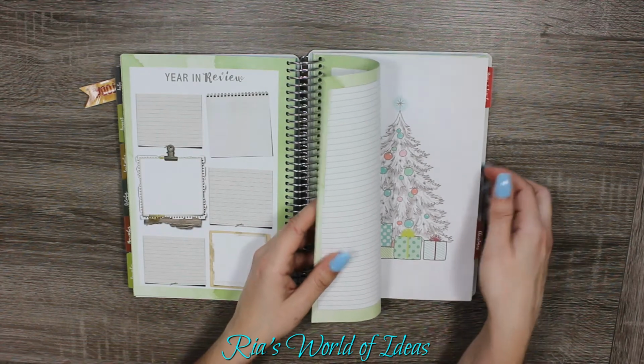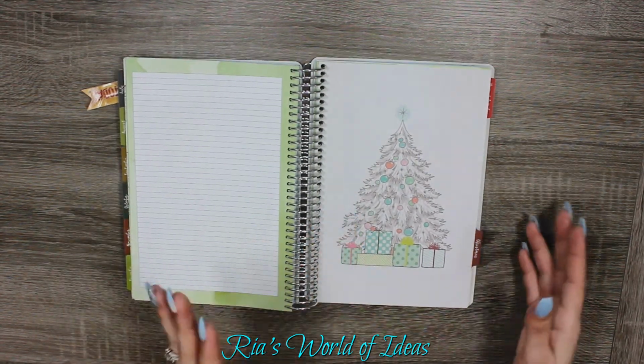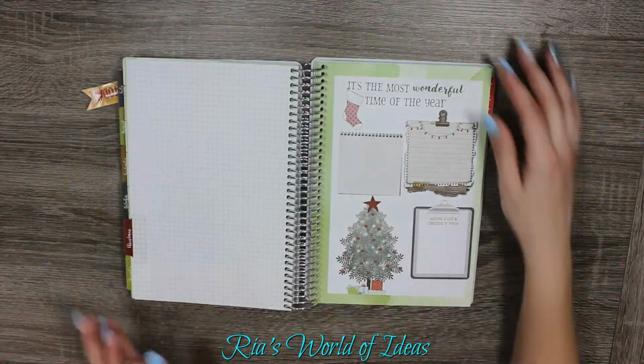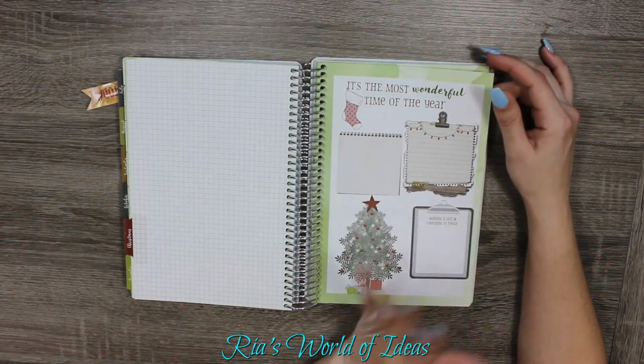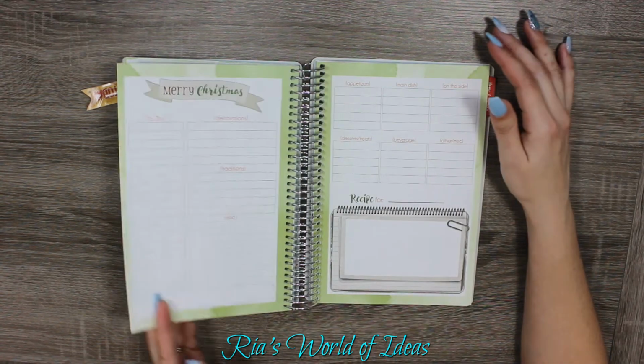So if you're looking for it, it's going to be at the end of the December section, which before was back in the back, well, at the end. So they have their own Christmas section this year, which says it's the most wonderful time of the year, and you can make different lists of what you want here. Basically, you can do anything you want with this page. It's not set in stone what you have to do.